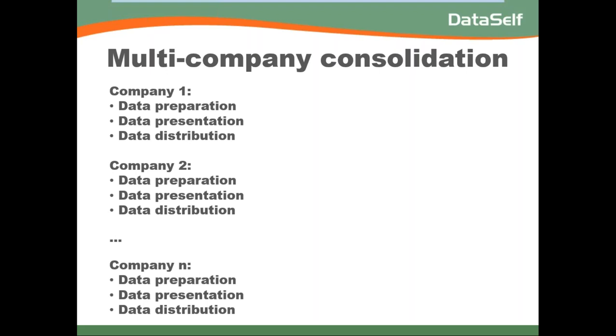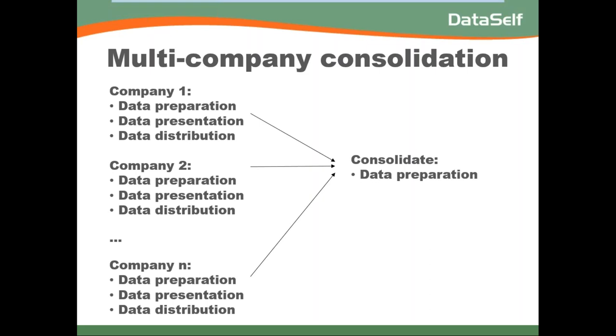Once all of these reports have been properly done by these companies, usually they have to be sent to someone at the corporate level, and this person will have to take every single report, usually manually with copy and paste in Excel or not, and do a data preparation again from all of these individual reports, so a lot of data massage. Eventually, when the data has been combined the right way, they format the data in a certain way to show the multi-company reporting, and eventually they do the data distribution. Sometimes the data distribution is only at the headquarters level. Sometimes they send some reports back to the individual companies.